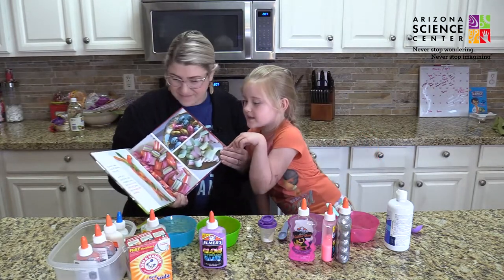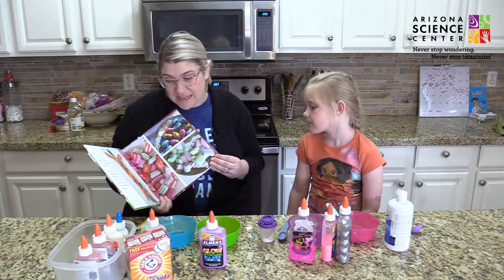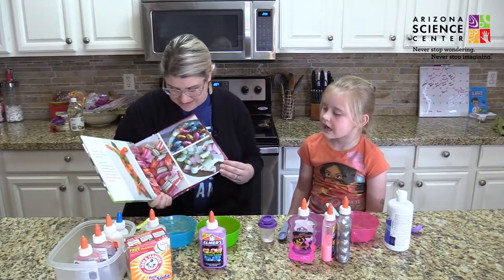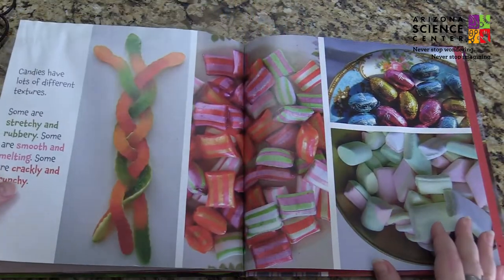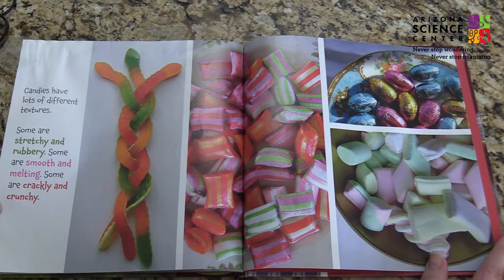Ooh, gummy ones. You know those. Candies have lots of different textures. Some are stretchy and rubbery. Some are smooth and melting. Some are crackly and crunchy. Look at all those candies. I just want to eat them. Only a sometimes food.